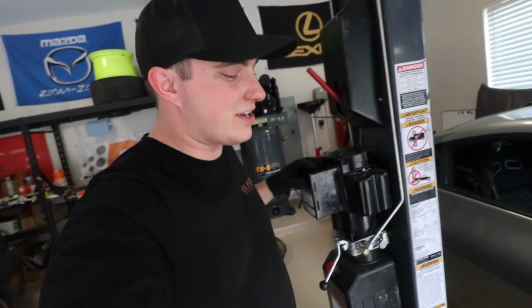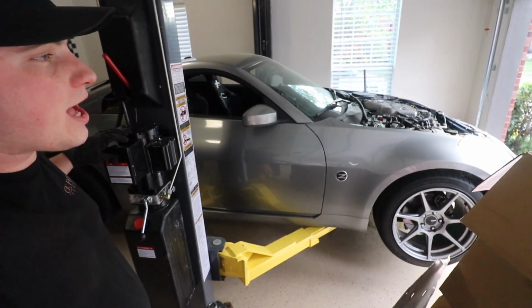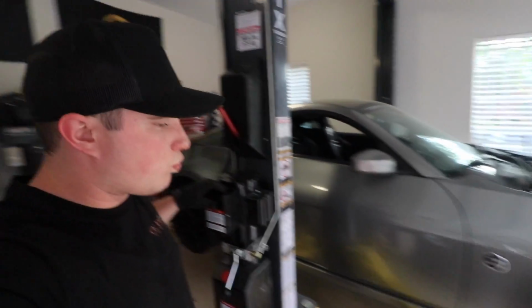You guys have no idea how grateful I am that I have a lift in my personal garage. The Z, for its first time, is going up in the air. Woohoo! We're about to make a mess.